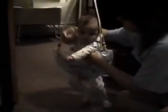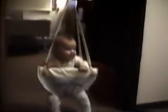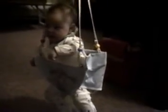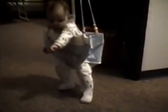He's kind of zonked off to one side there. That's gotta feel weird and springy. Hi, hon. Push with those legs. I know you can kick. I know you can kick as soon as she figures out that she can kick like that.